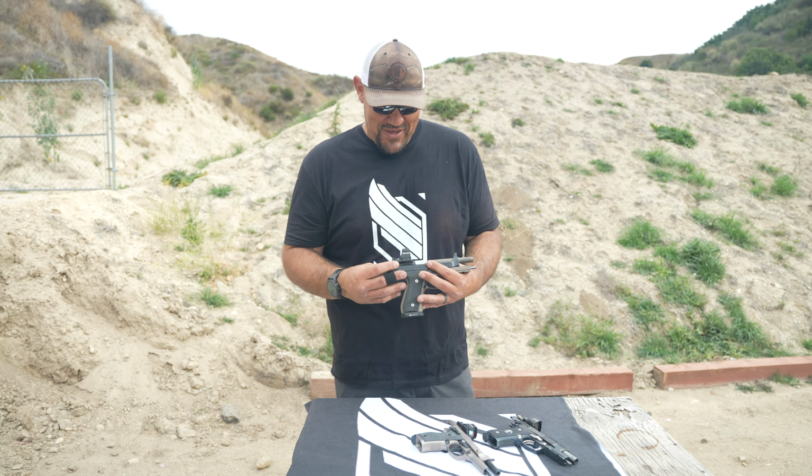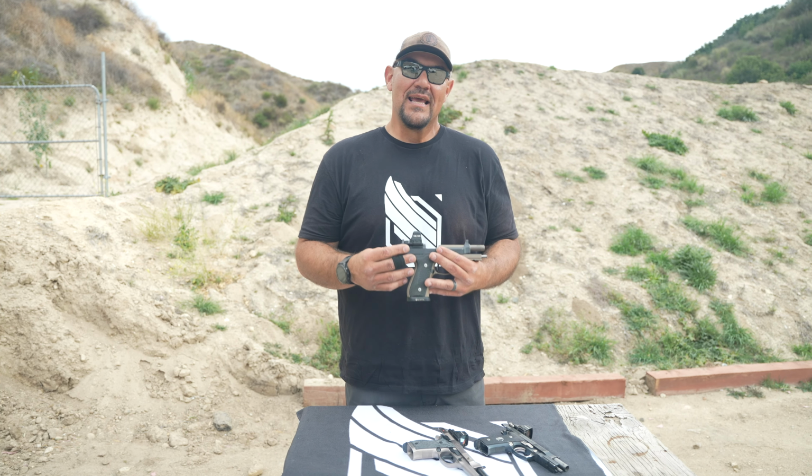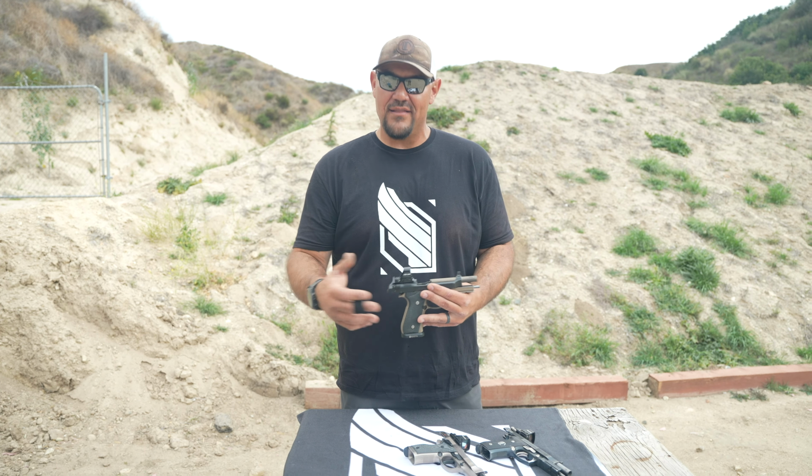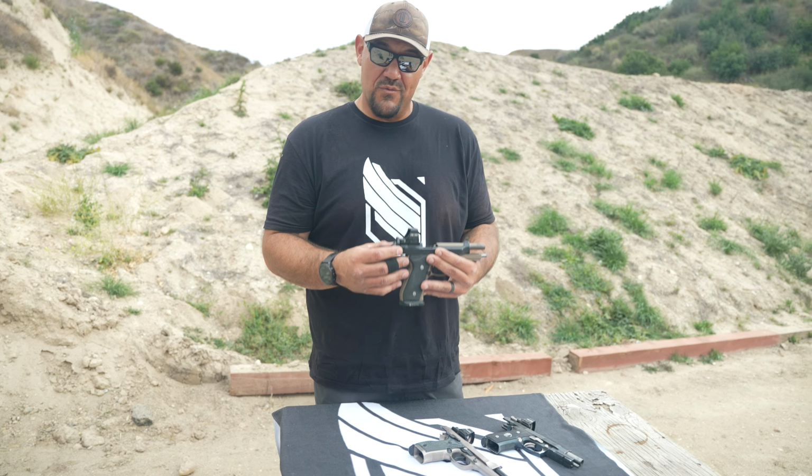Now, we've seen some on the internet, if you're not using the right screws, they will come off, as will any dot. And so depending on the mount that you're using, the plate that you're using, the screws that you're using, I have found Holosun to work with me really, really well.